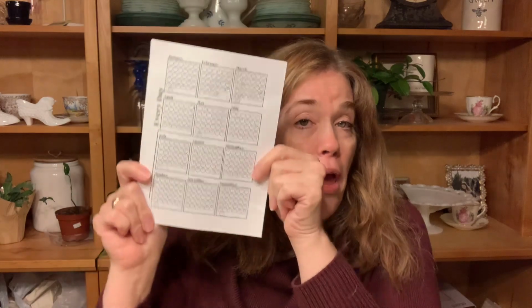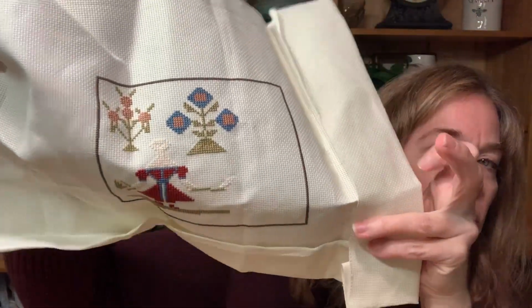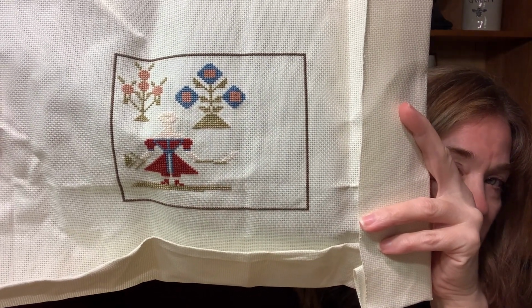And have my card. I started it February 21, and it is done on a piece of 18 count antique white. Let's see here. There we go. Oops. And I really don't have that much left to do.